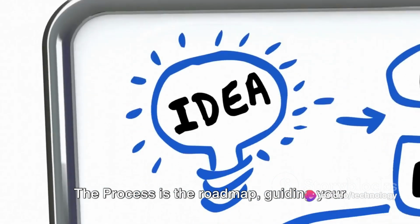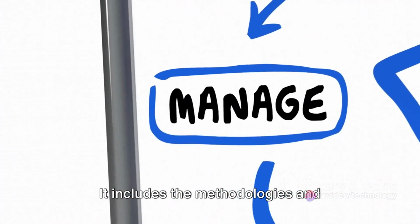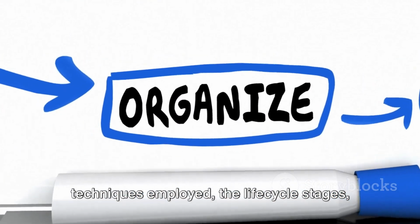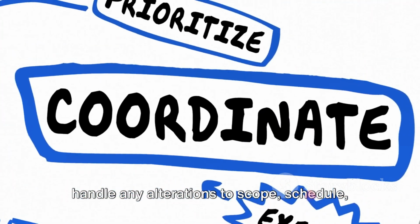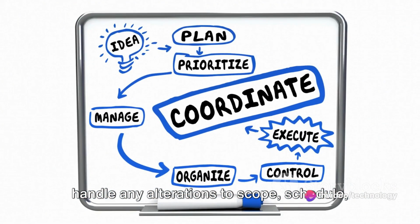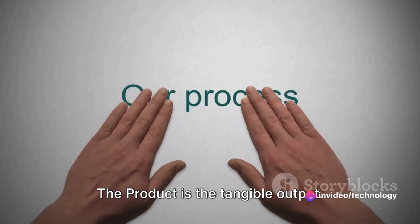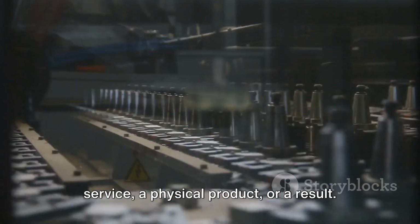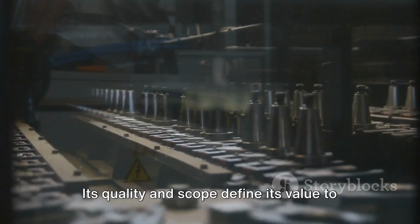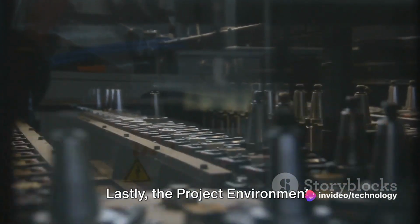The process is the roadmap, guiding your project from initiation to closure. It includes the methodologies and techniques employed, the lifecycle stages, and the change management processes that handle any alterations to scope, schedule, and resources. The product is the tangible output. It's what you aim to deliver, be it a service, a physical product, or a result. Its quality and scope define its value to the stakeholders.